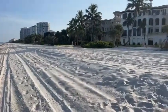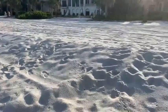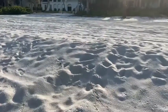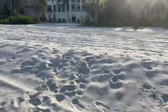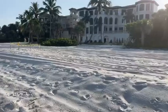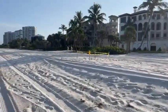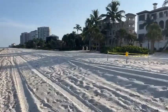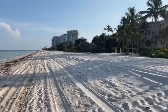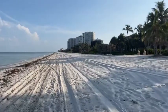There's so many remnants of the crawls here, the leftover tracks down here. See, there's a little section of a crawl track right there on the edge of the berm. It's everywhere. I don't know how many false crawls they've had in total. There's 300 nests. Possibly they could add 150 false crawls. That's a lot of crawls. It's no wonder the beach is covered in turtle tracks.